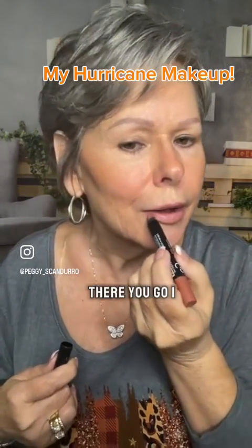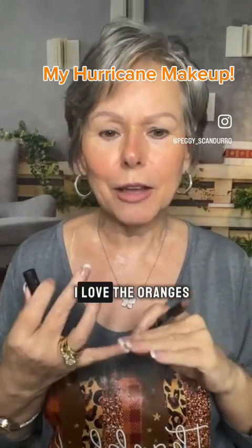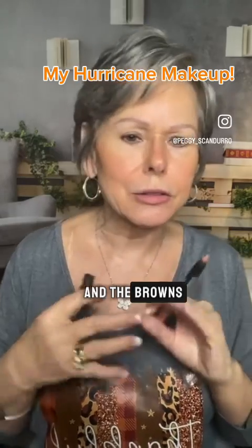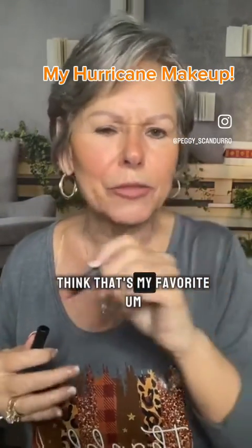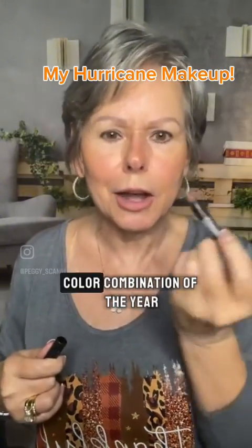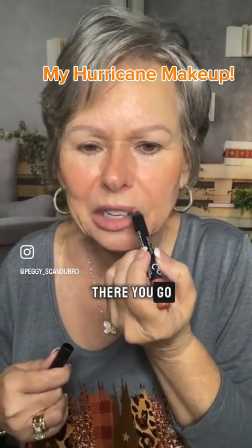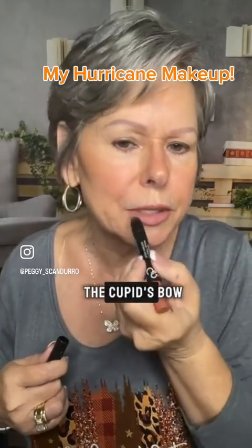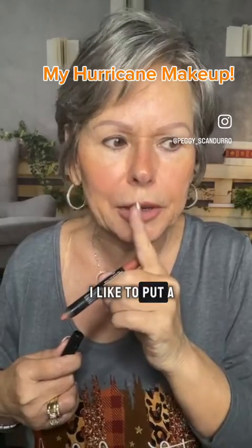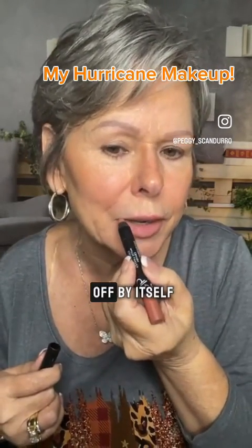There you go. I think the fall shades are my favorite. I love the oranges and the browns, the rich tones, the reds. I think that's my favorite color combination of the year. There we go. Now I don't go all the way to the Cupid's bow. I like to put illuminator right there to kind of set that off by itself.